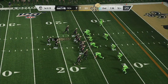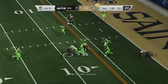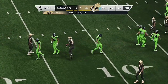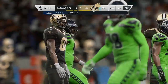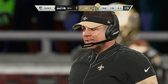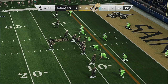Yeah, and the deflection works both ways. Maybe a defender gets a hand in the way and it pops in the air. And sometimes you throw it so hard your receiver can't handle it, and he pops it up in the air for the defenders to grab as well. But a moot point there as they were able to connect. 7 yards, the pickup on the pitch and catch. Able to get 7 on that first down pass play. Second and 3.